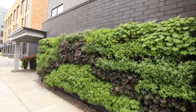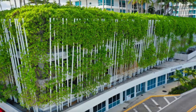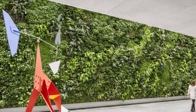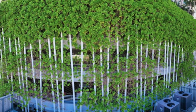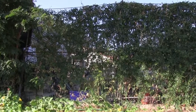These are green walls. Every wall requires custom design, permits from city inspectors, thousands of dollars of components, a crew to install, and the walls require maintenance throughout the years. This is an improvised green wall.